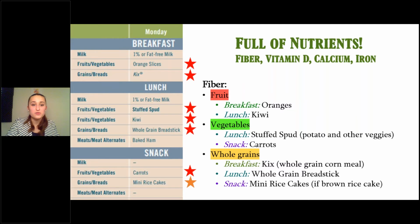And so we want to try to pick out which foods are high in fiber. We've got that top 3. We know that fruit, vegetables, and whole grains are high in fiber. And so trying to pick that out, we've got breakfast, our fruit, so our orange slices are high in fiber. And for lunch, we've got kiwi. And so then for vegetables, they're in both our lunches and our snacks with the stuffed spud. That's just based on the recipe. Potatoes are high in fiber because they're one of our vegetables, as well as any other veggies that may be in on that. For our snack, we've got carrots.